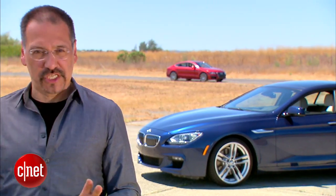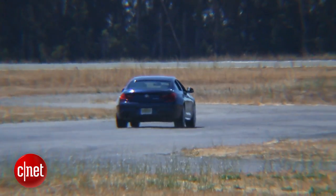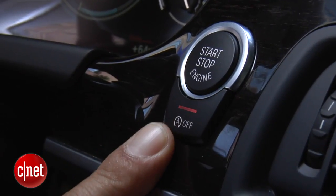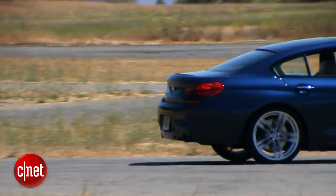The other key positioning difference is the BMW Gran Coupe has got a green message. It's got regenerative braking, like a hybrid, though it isn't one, and auto start-stop, which is kind of rare in these kind of cars.